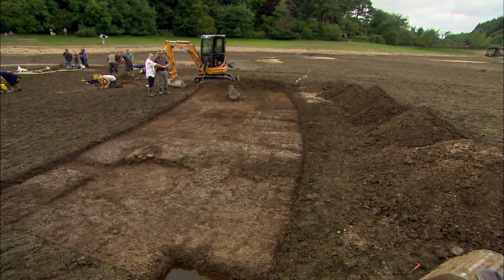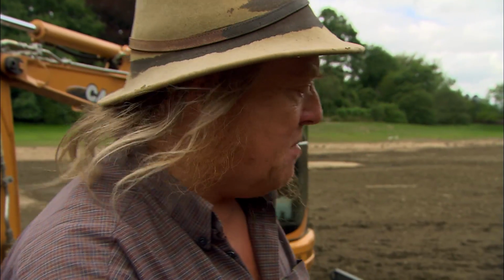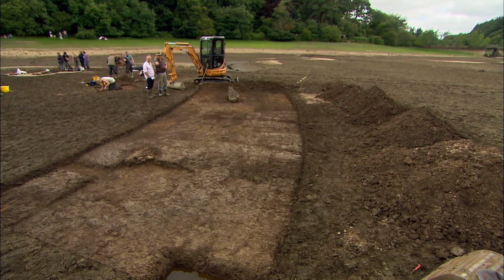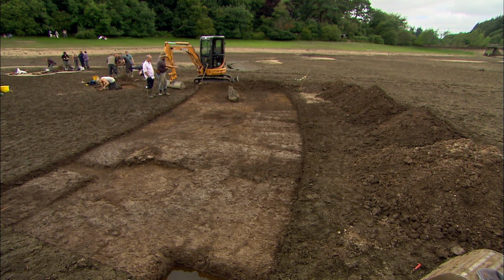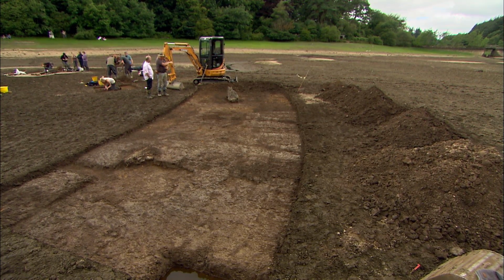This trench is lovely and clean now. What are we going to do with it? Well, we want to make it longer, actually, because we're beginning to build up a picture of the arrangement on this side of the circle. So far, we've got an additional stone hole there, we've got a stone there, and we want to get the third one in the arc, and it's probably going to be underneath that digger.